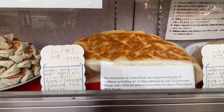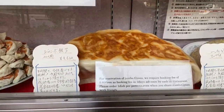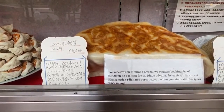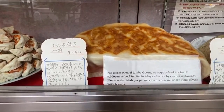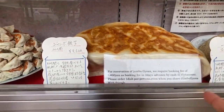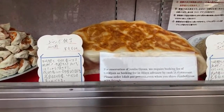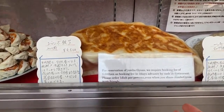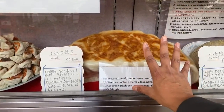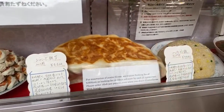Please remember, if you do want to come and eat this, you have to call the shop and reserve 2 days in advance. So that means you have to come to the shop personally. If you're a food challenger, please remember you have to come to the shop personally 2 days in advance and pay for it. And if you eat it all, you get the cash returned to you. They want the money up front because it takes a long time to prepare. It's massive though. That's my hand. It's like it's still some distance away.